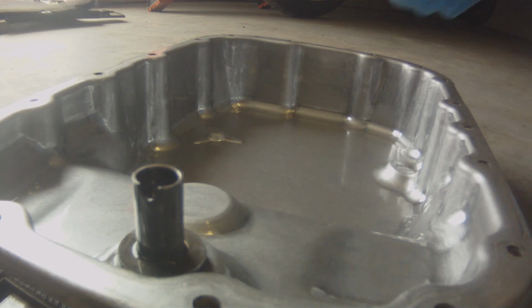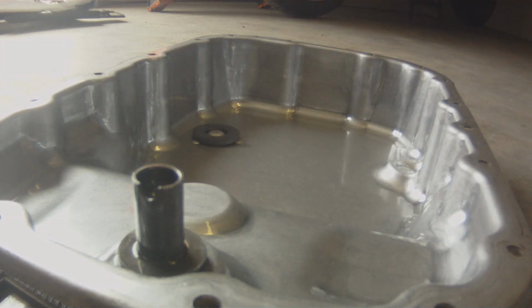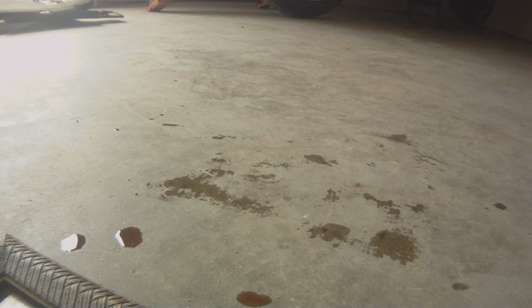But now you can see that my pan is clean, the magnet's back in place, everything's ready to reassemble. I hope this gives you a pretty good idea of what's entailed by dropping the pan on a Cadillac CTS.